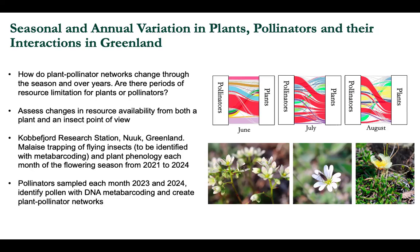We also, again, Thomas Roslin's group had malaise traps at these sites. So we've also got a record of all of the flying insects, which you can identify with metabarcoding.